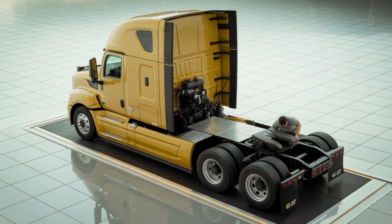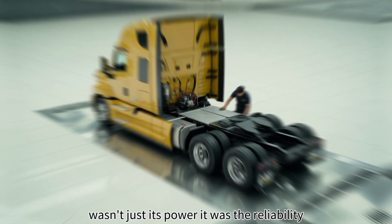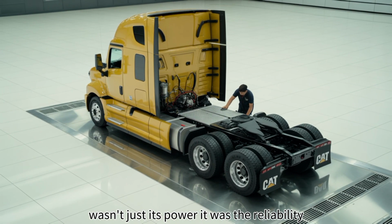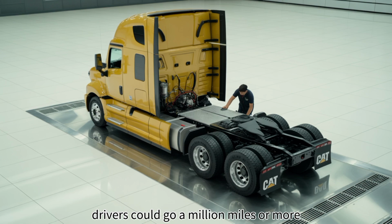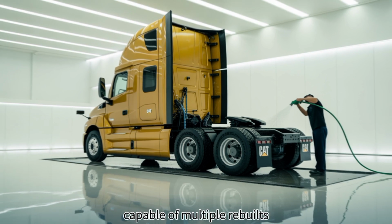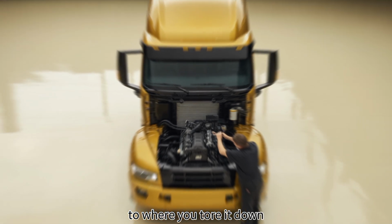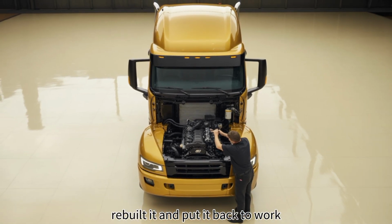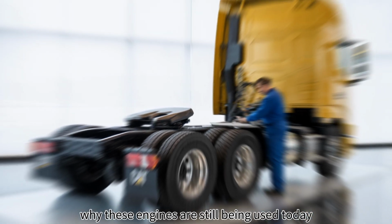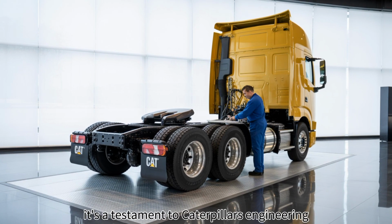Now, fast forward to 2026. Modern diesel engines in today's semi-trucks are a completely different beast. They're designed with electronic controls, high-pressure fuel systems, variable geometry turbos, and full emissions compliance including DEF, DPF, and EGR systems. Engines like the Cummins X15, the Detroit DD15 Gen 5, or the Volvo D13TC are engineered for not just power, but also efficiency, environmental responsibility, and data integration.